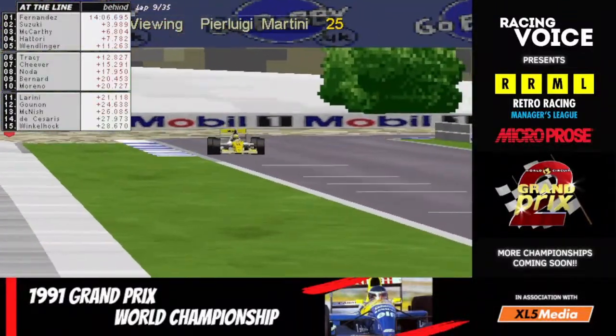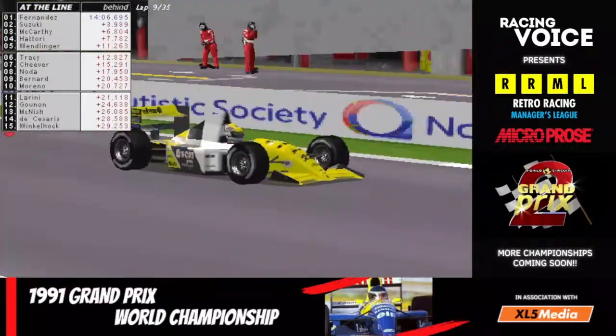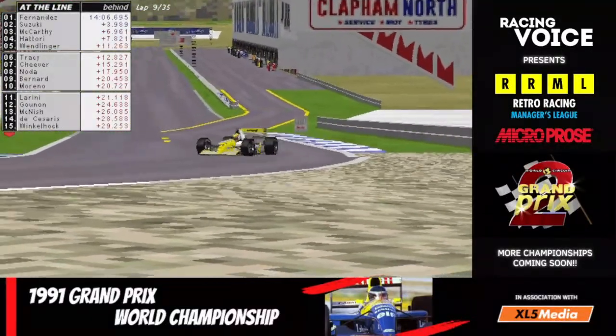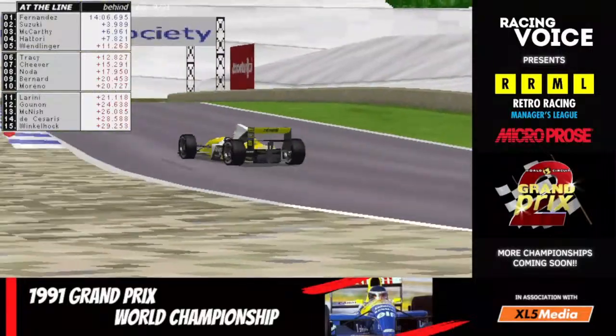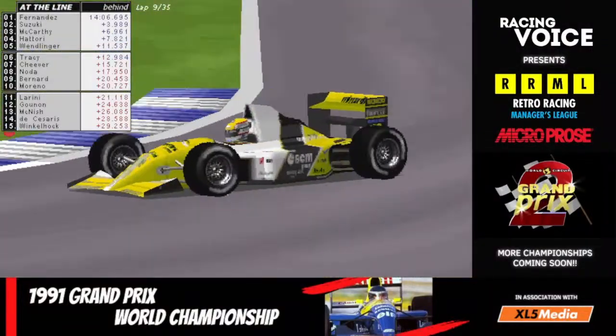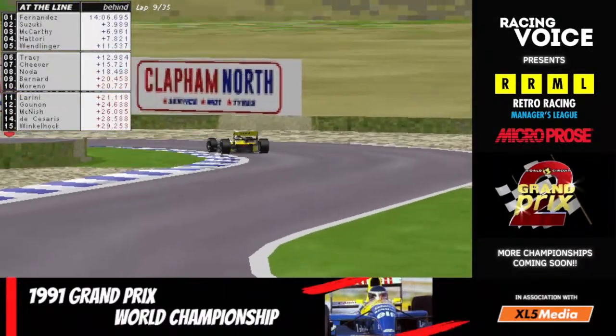There's Pierluigi Martini having recovered. So the Minardi is down at the very back of the field, unfortunately. There's only one car behind it, and that is going to be the car belonging to Emanuele Pirro. Everybody else is just going to take their time and keep the statistics favourable to move their way forward in the early phase of this race.